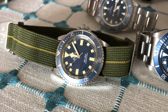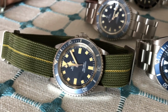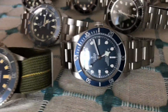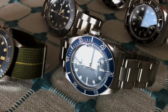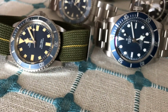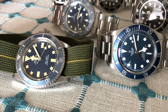Obviously now they've become very desirable because of all of the hype, and also because of the great job that Tudor has done with things like the BB58 and the Tudor Black Bay 41 as well, which is also a great watch. It's a bit thick and big for my liking, but they've done just a great job reviving the brand, and that in turn has completely pulled the vintage market up.